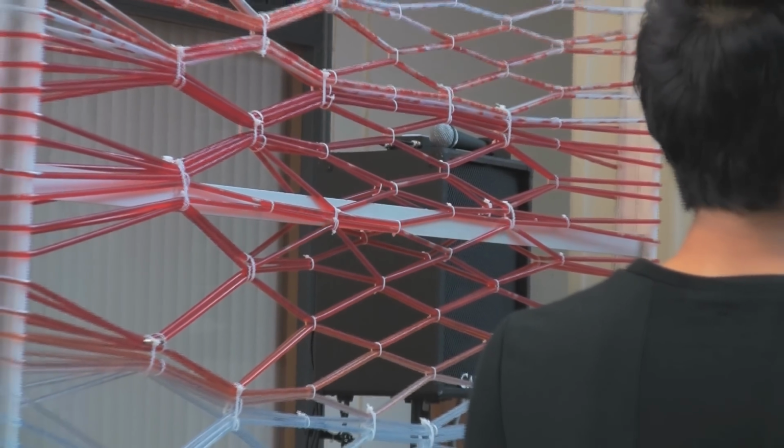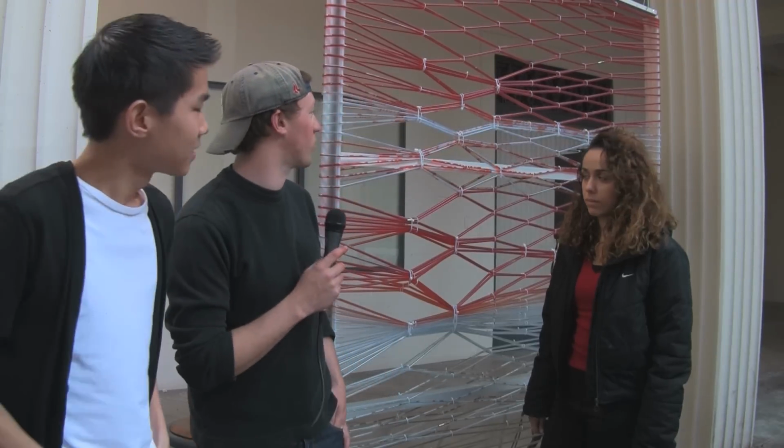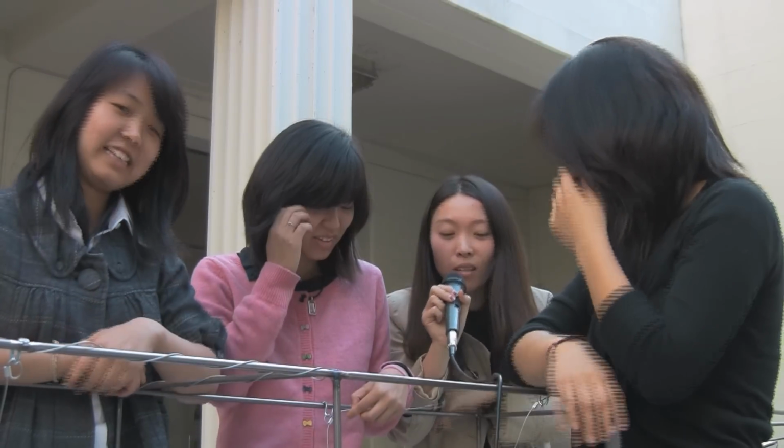Our skin is based around this idea of a radiator. Some of the details about the project: we created a one-to-one mock-up of a facade panel that could then be added to a curtain wall on any type of building. Each panel can be individually adjusted to either collect or radiate heat. The coolest thing about working on this project, I think, was the mock-up.